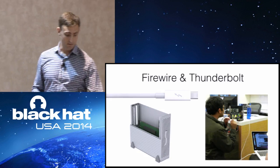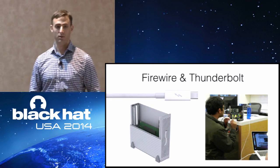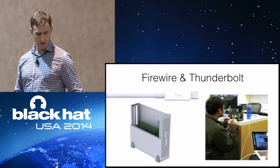You can imagine that if I was using a Thunderbolt display here, that could go to a hub with any sort of device in it. So this is an interface that is one to worry about with DMA.